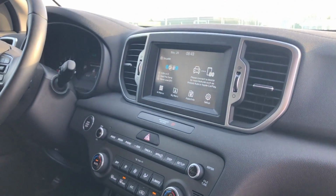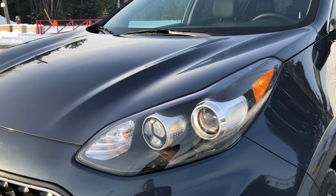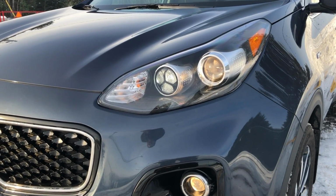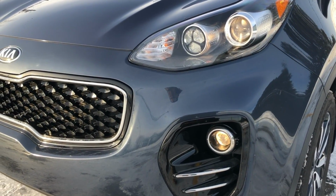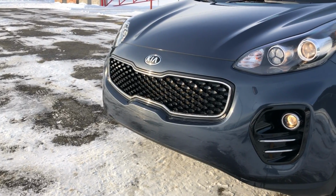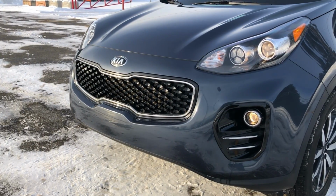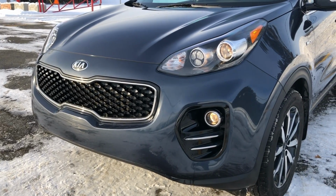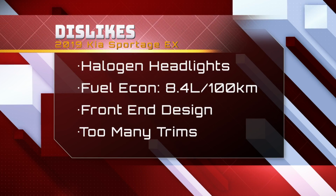But we had the chance to really get to know some of the Sportage's faults during our time with it. The biggest complaints are the halogen headlights. Nighttime performance is mind-bogglingly bad, and the high beams do little to help. Fuel economy was also lower than we expected, at 9 liters per 100 kilometers or 26 US miles per gallon during our 22,000 kilometer test, but only getting down to 8.4 liters per 100 kilometers or 28 mpg during our 100 kilometer test loop.